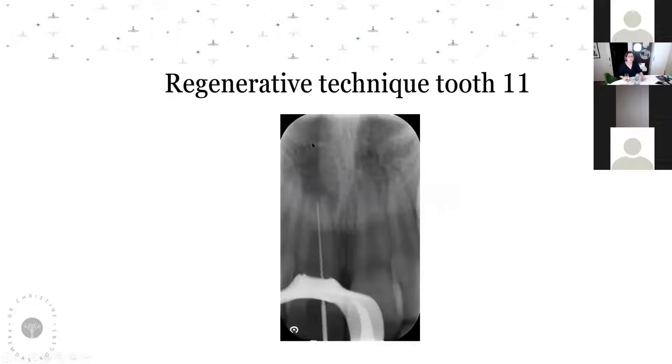So here we've got the periapical radiolucent lesion. Here's our wide open apex. Here we can see the typical blunderbuss and very thin dentine walls. How old is the patient here?